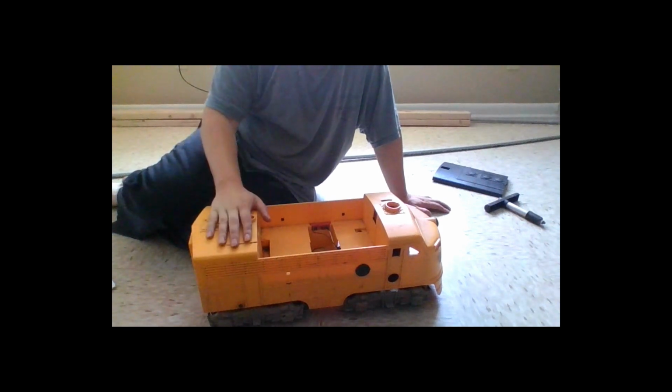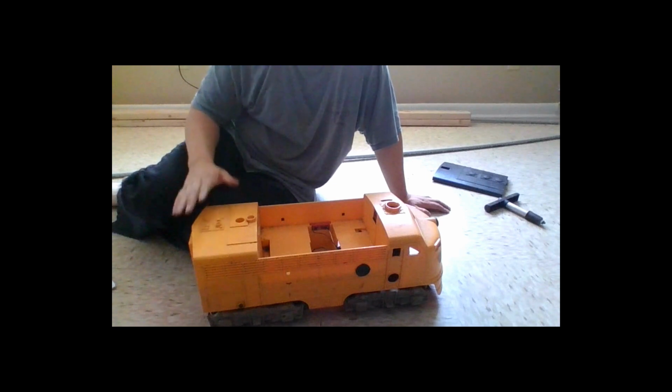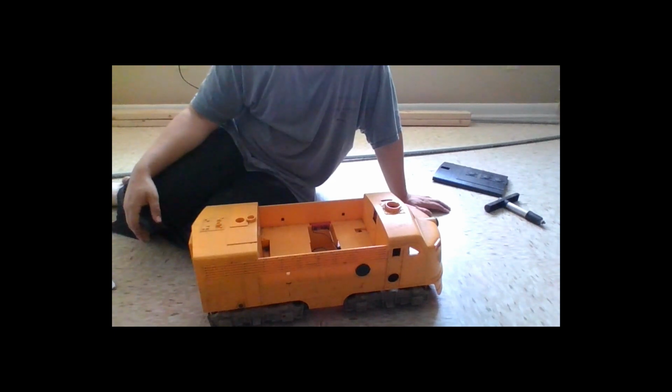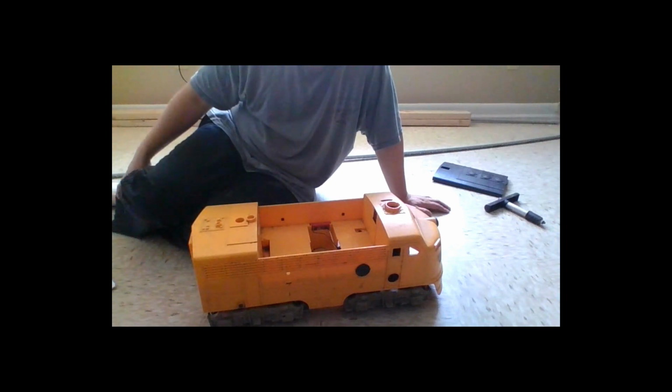But yeah, this is probably no longer going to be a toddler's toy, but I still want it to resemble what it used to be back in the 70s. I think that would be a very awesome homage to what it is and still be able to do what it did back then, just with a bit of an older generation.